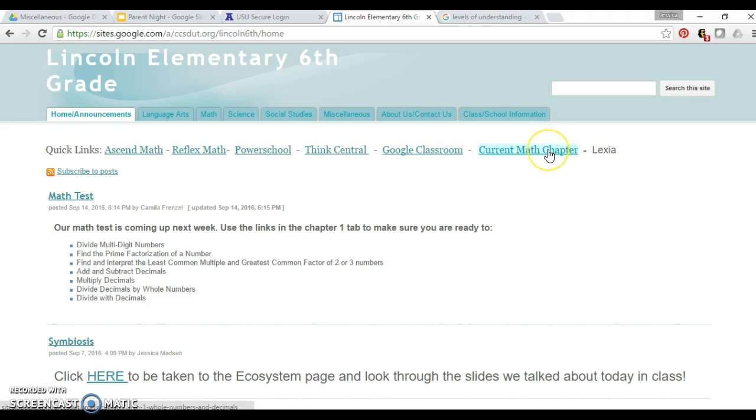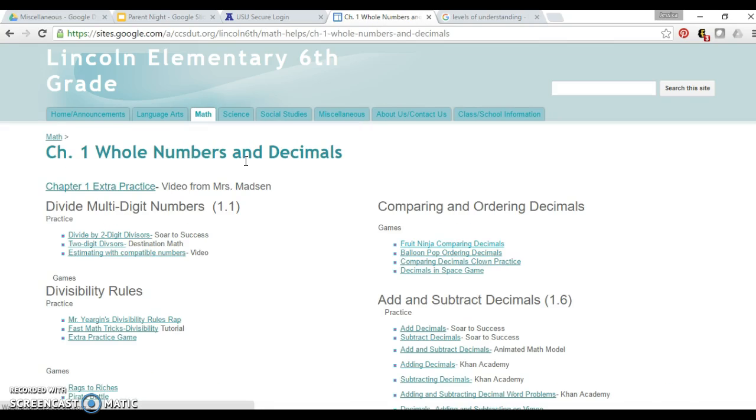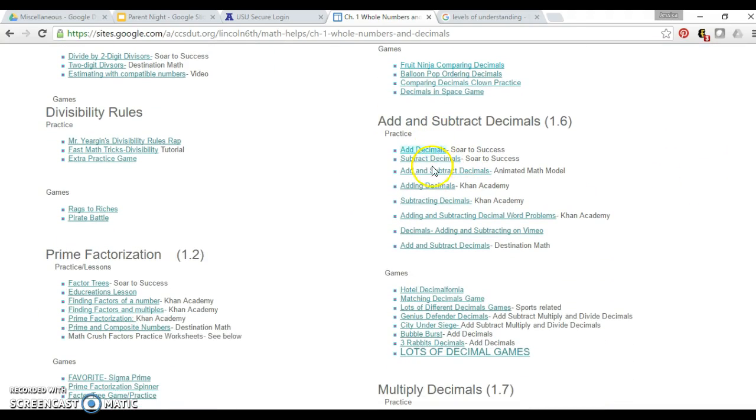And then our current math chapter is where I'd like to show you the bulk of where I think this website will be most beneficial. You can click on it here, and I'll keep that updated with our current math. Or you can go to the math tab, and these are all the chapters that we are going to do this year. So we're doing whole numbers and decimals. I've tried to list every single topic that we've talked about so far in math, and I've tried to include practice and games for each topic.